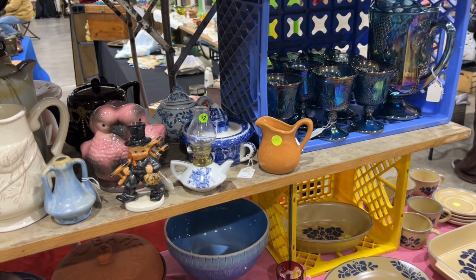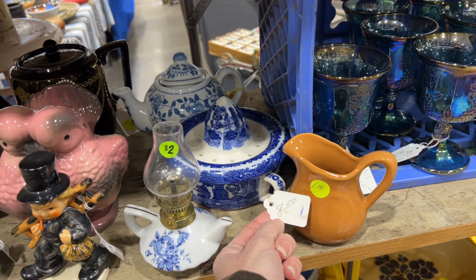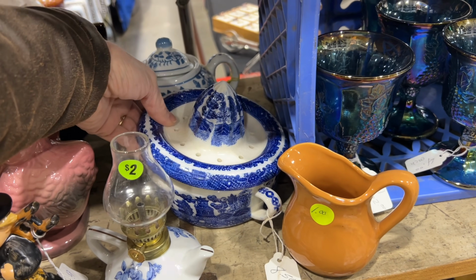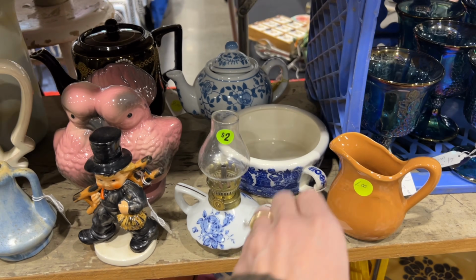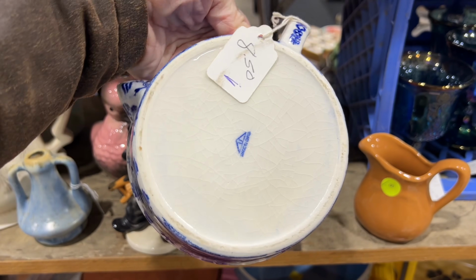I've seen a lot of cheap, like $1 things that I really liked, but I'm really trying to be picky. I've already had the estate sale and a good day at Thrifty Flea Market, and I'm just trying to stay in a budget each month.